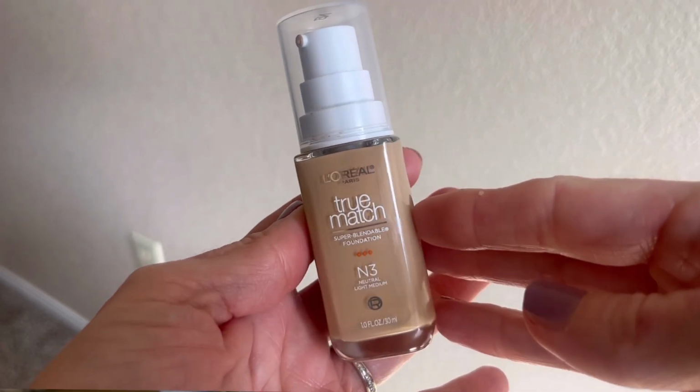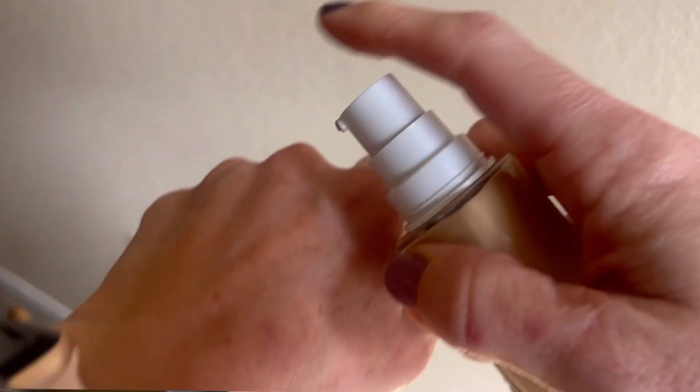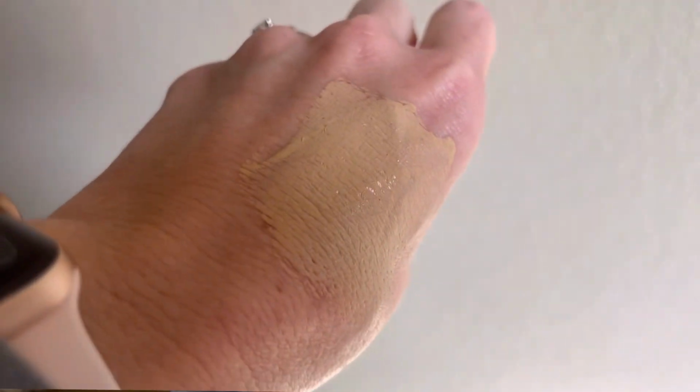This is the L'Oreal True Match Super Blendable Foundation. I have mine in the shade N3. And the color match is actually really good for my skin tone this time of year. One of the things that I do like about this is there's no chemical SPF in it, which not always, because I do have some foundations that have chemical sunscreen in them, but sometimes chemical sunscreen can aggravate my skin, and more so what aggravates my skin is typically fragrance in a foundation, and this product has neither in it. So that was a plus for me.